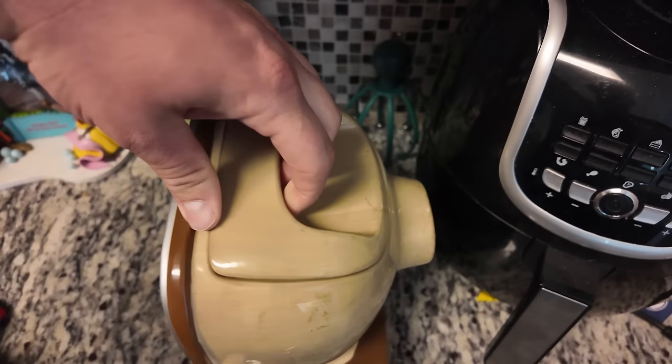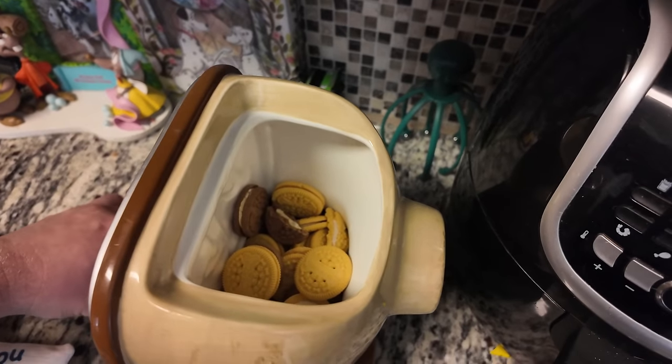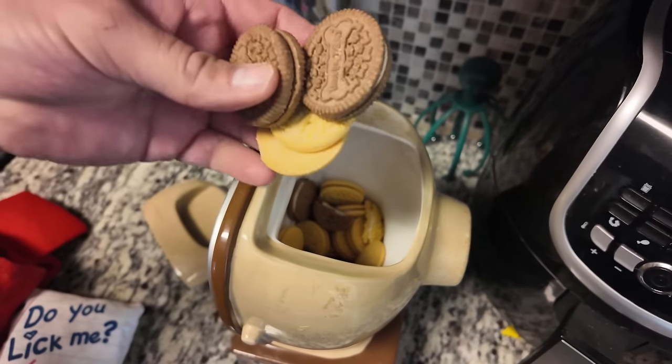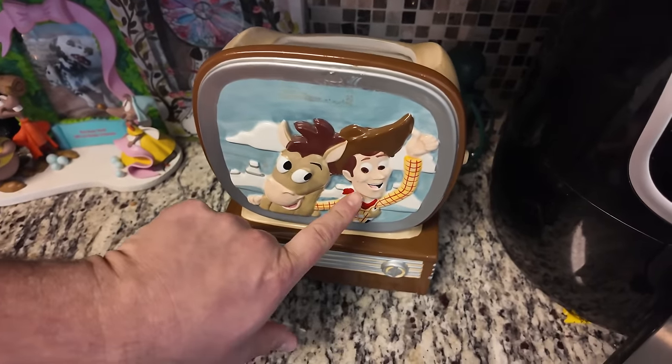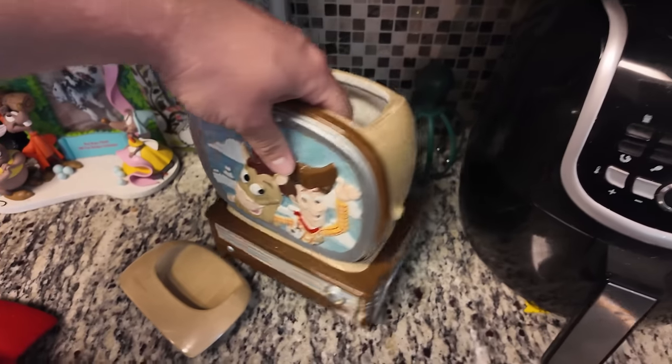They have cookies that look like chocolate chip cookies. They have these ones. Kind of reminds me of my grandma. So I went out and I got a cookie jar, and it's Woody and Bullseye, and it kind of reminds me of me and Gracie girl.